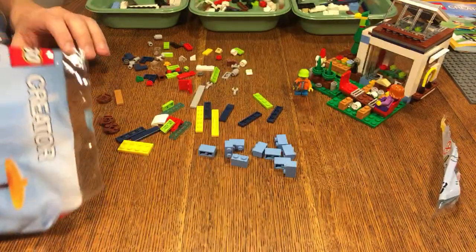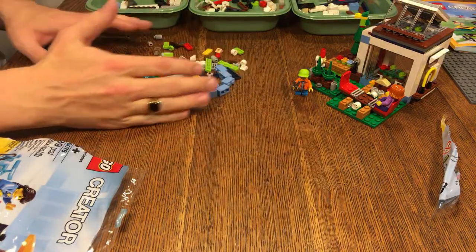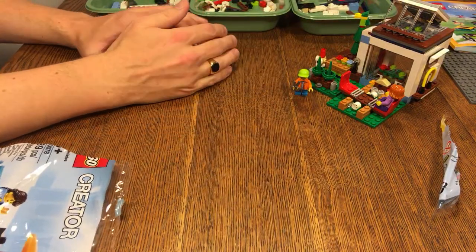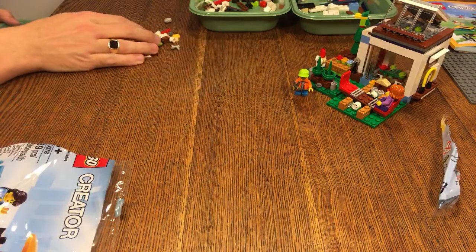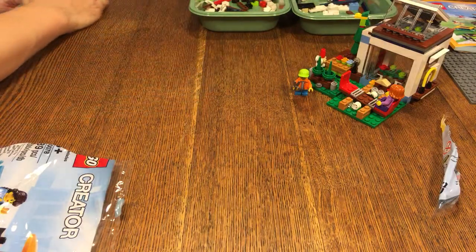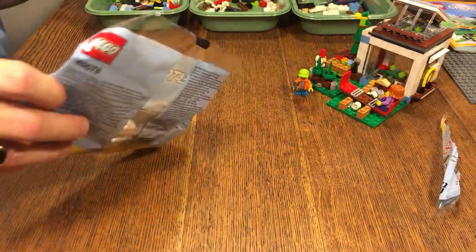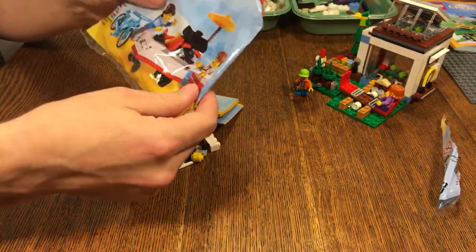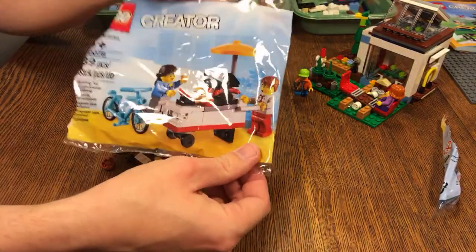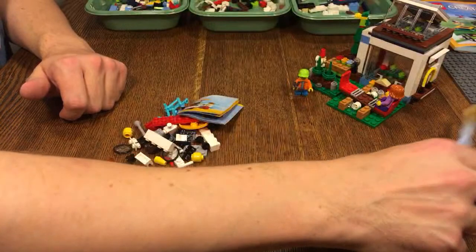Hey, Tango 4, U123, what's up, my friend? I've just gotten done building the 31068 modern house alternate build, and because that went a little fast, I am now building a little hot dog stand that I bought not too long ago at a LEGO event here in Denmark that's called Klusfest.